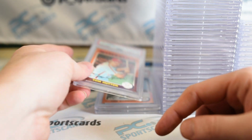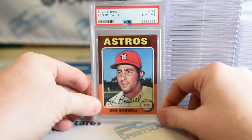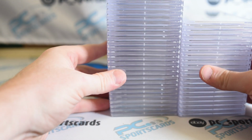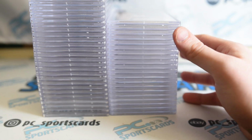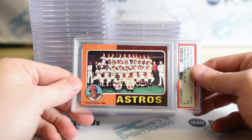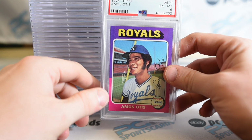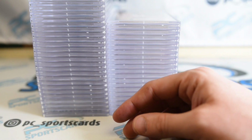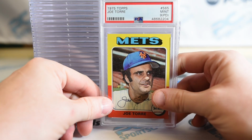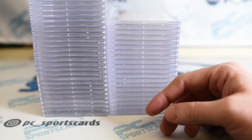Tried to fall. Not on my watch. Steve Ontiveros. All right. Okay, so you can't see the cards there. Good. All right. Astros. All the fuzzies around the outside. Lower grade card. But think about how many 8s you had. That's just amazing. This is just one of those nicer sets. Obviously, you see the print defect. I think that was a very generous grade as a 9 PD on that one.